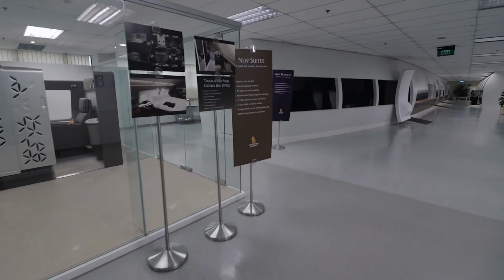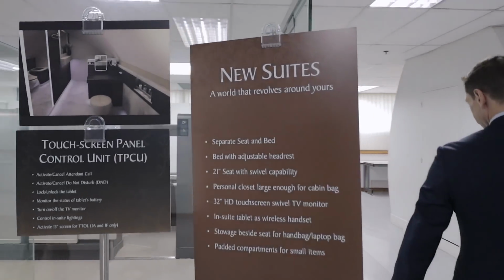Each of the suites has its very own separate lie flat bed, which also has a little back support that comes up if you want to watch TV in bed.